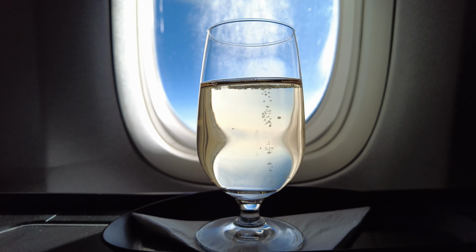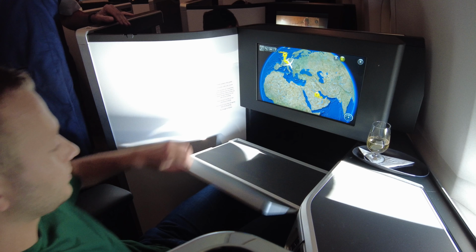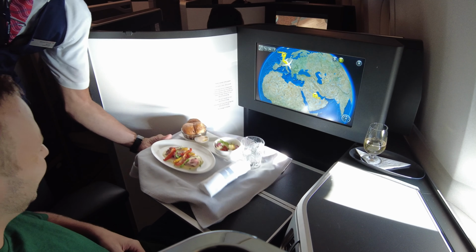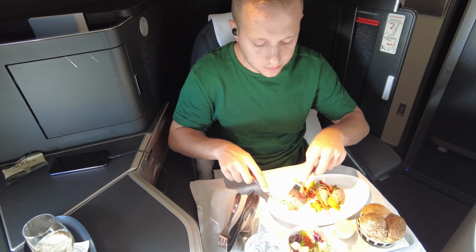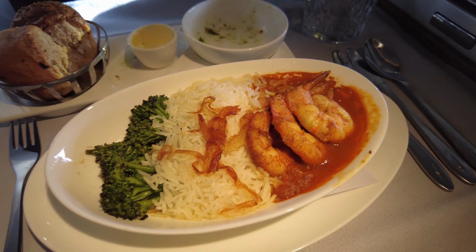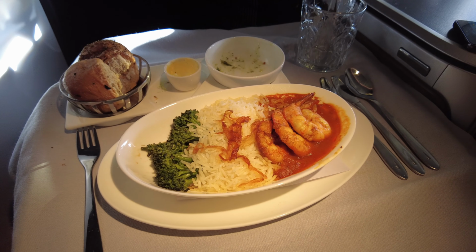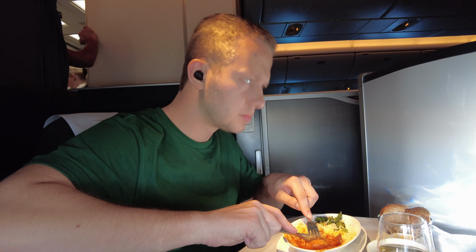The crew made sure to keep my champagne topped up until my starter was ready to be served. First up, I went for the British roast beef with sun-dried tomatoes, grilled corn, and béarnaise sauce. This tasted great, and I particularly enjoyed the béarnaise sauce. For my main course, I chose the grilled marinated king prawns in a slow roasted tomato sauce with basmati rice and steamed broccoli.